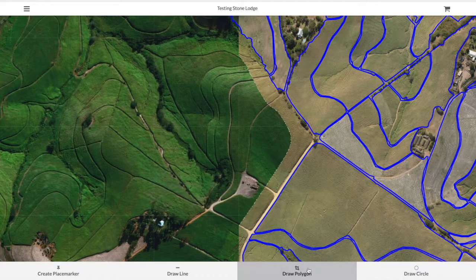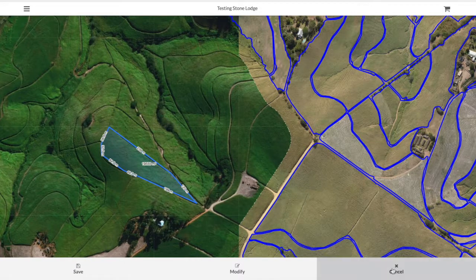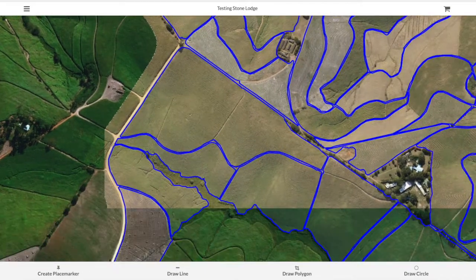So I'm just going to cancel that. Similar for polygons, if I do want to map out a field, I can just click on the screen and map out that area. So what if I wanted to place an order for these features now? And that's really where the power is in our system at the moment.